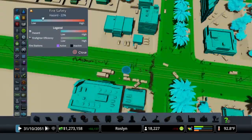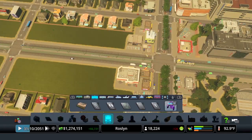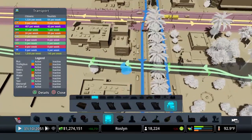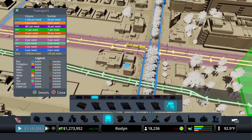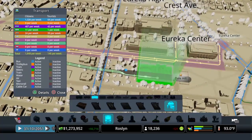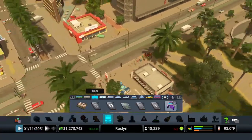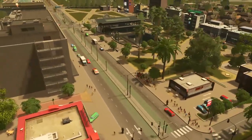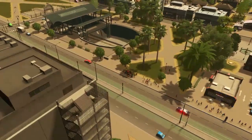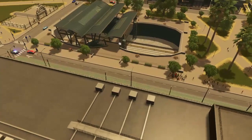Did I accidentally delete that? What just happened? Oh, I apparently did. Okay, where's that going to send everyone? So some people are just going to hoof it. I want to watch this crowd right here, because if they're going to go just down to this next tram stop, then that was pointless. But if they're going to go to the train station here, that's a difference maker.